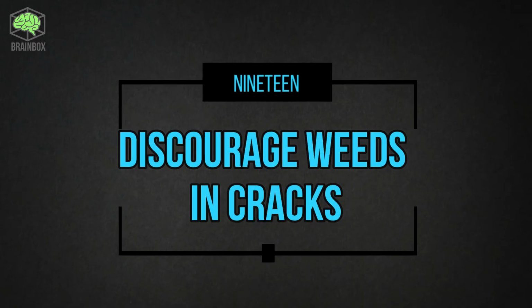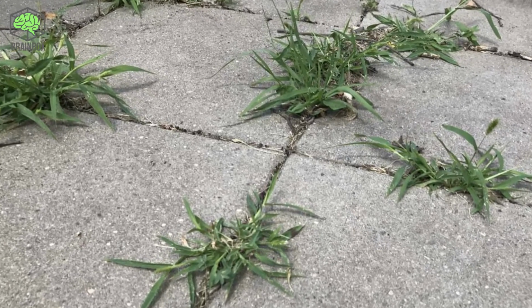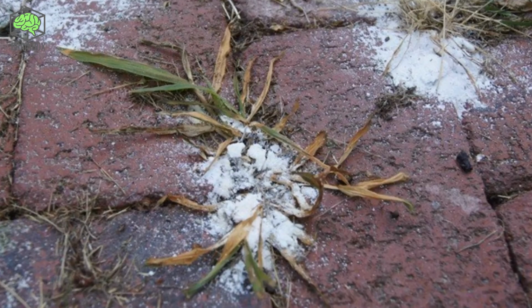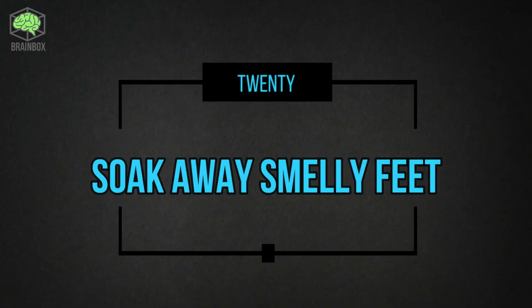19. Discourage weeds in cracks. To keep grass and weeds out of the cracks between your paving stones, sprinkle on baking soda and sweep it into the cracks. 20. Soak away smelly feet.